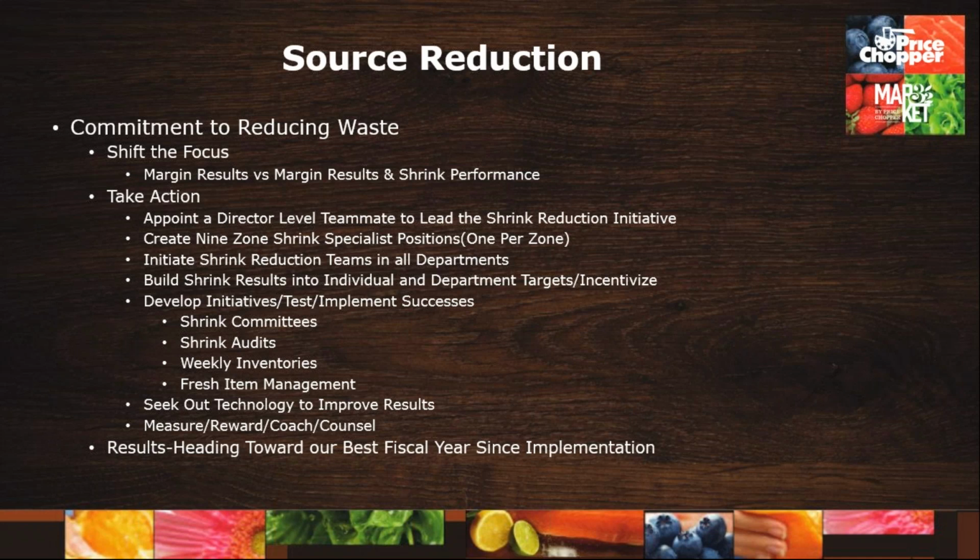So we recently purchased some software from a company in Canada, and we're implementing it right now, as a matter of fact. That's going to help us in this fresh item management process. And we expect big things from that for the rest of this fiscal year and well into the future. I have some examples of these tools and initiatives on the next few slides that I'll quickly run through.